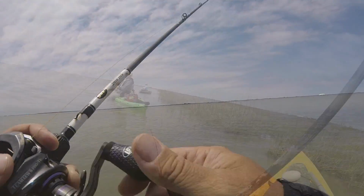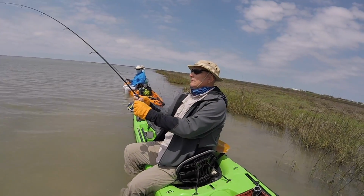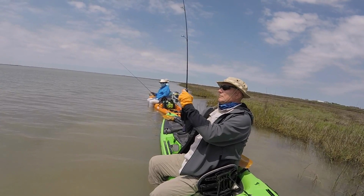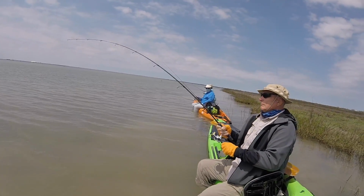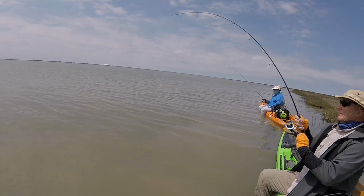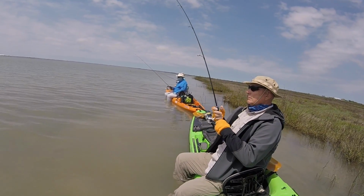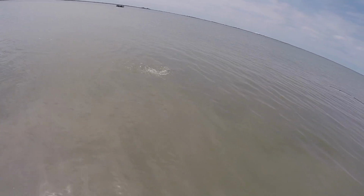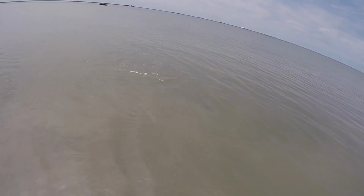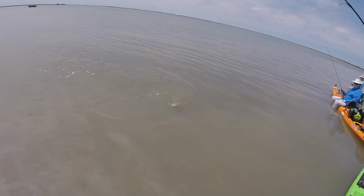Oh, he came off. He got some shoulders on him. Good job, man. That's a good one. He's coming in. There you go. Fight him with that rod. There you go. You would never know that wind's blowing 15 to 20 right now. Picking a protected bank line on a hard wind day is key.